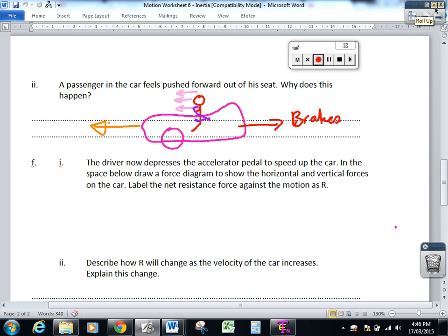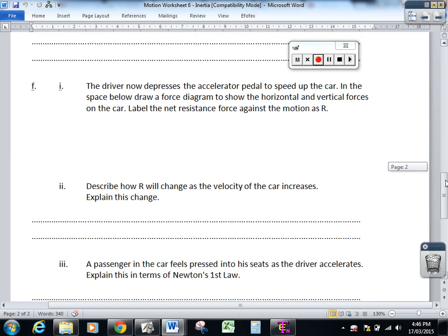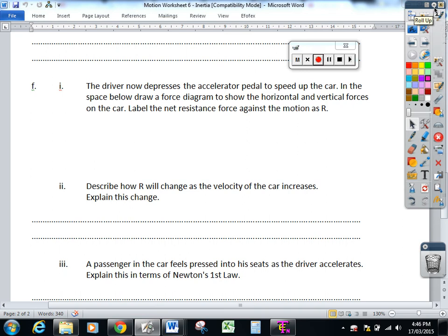Now, the next part is the driver now depresses the accelerator pedal to speed up. What will happen to the situation? So here is, once again, we're going to draw a force diagram. Now, force diagrams are simply using boxes rather than three-dimensional shapes. So the driver now depresses the accelerator.